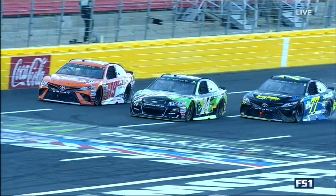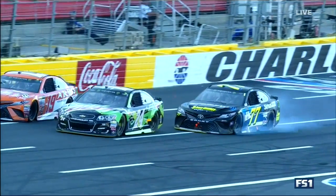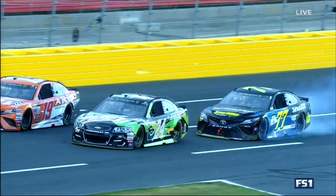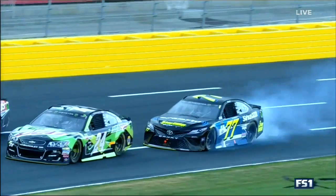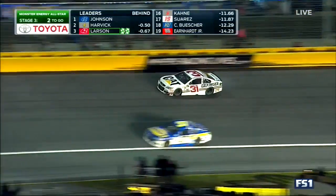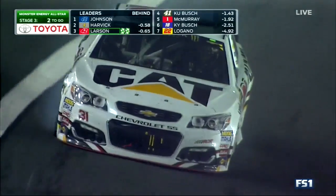Before all this happened, I got to say, the job that Daniel Suarez and Chase Elliott did running side by side, bumping, banging, to just keep their cars going straight. Normally a young guy is going to just go in there as hard as he can, drift up into the other one, and one of them's going to wind up high. Ryan Newman may have had contact with Denny Hamlin.